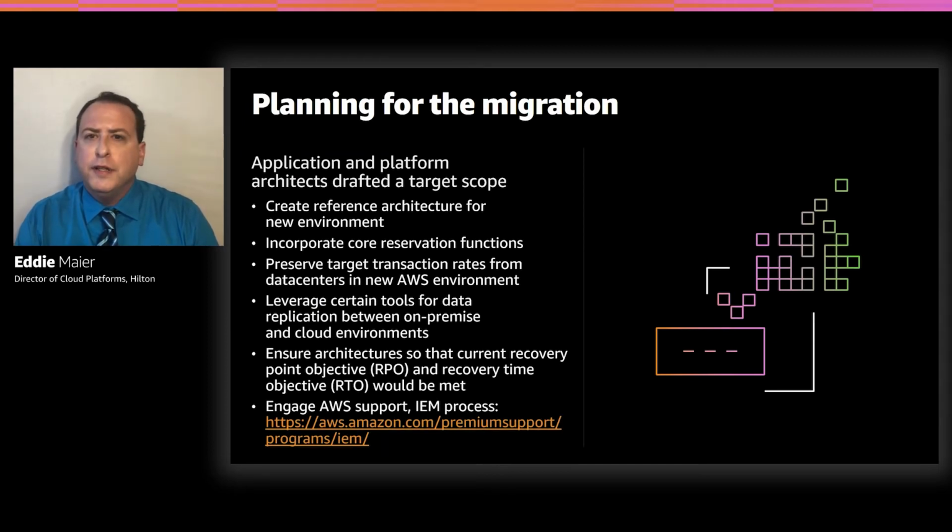Thanks, Eric. At this point in the migration, the availability engines were humming along, and the Hilton team began planning for the final part of the project, migrating the reservation capabilities to AWS. As you can imagine, a lot of planning went into this phase. While we weren't adding business capabilities, we were moving and changing the entire underlying platform from the application tier all the way down to the database tier. Considerations needed to be met for recovery point and recovery time objectives, preserving our target transaction rates, and ensuring that data replication would be in place until the cutover events occurred.